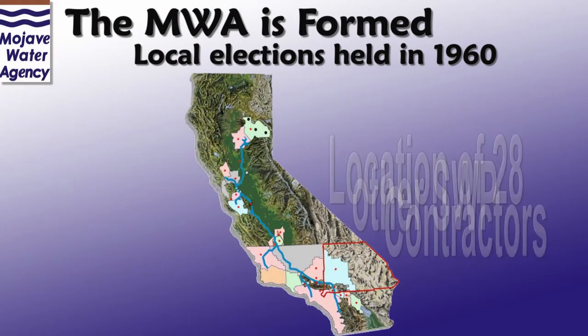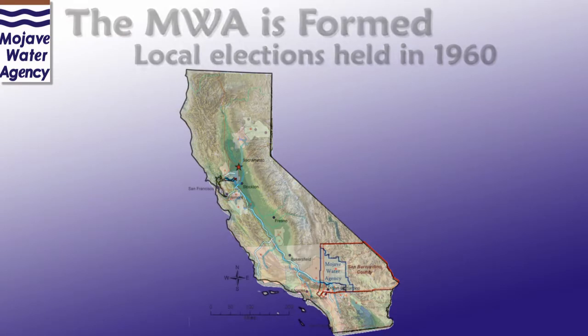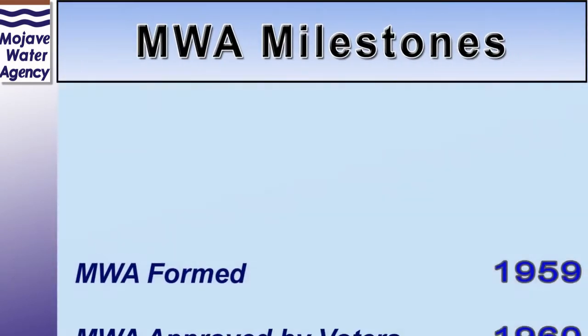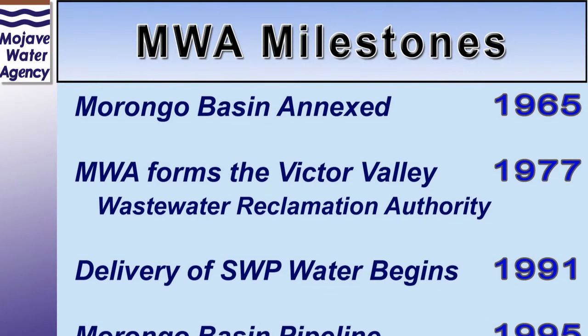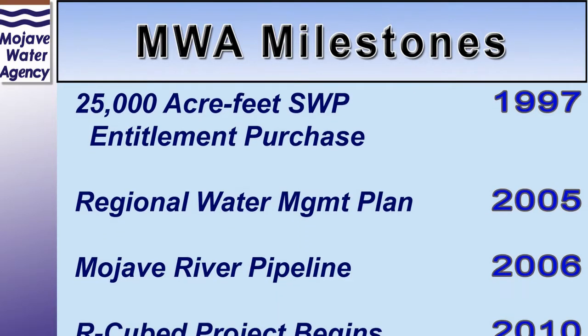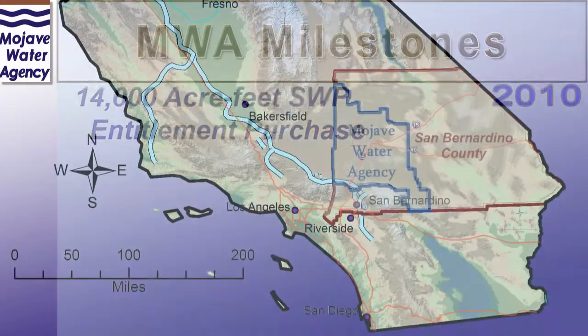Local elections were held throughout the state to determine which regions would participate in and have access to the new water source from the SWP. So in 1960, the MWA was approved by voters to represent our region, and along with 28 other agencies, now has access to State Water Project water. These agencies can provide water from the SWP to users within their boundaries, like local water districts.